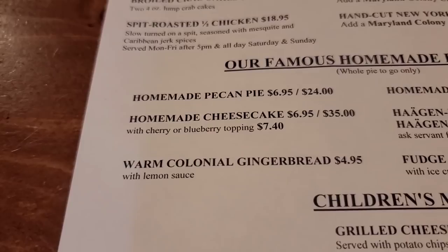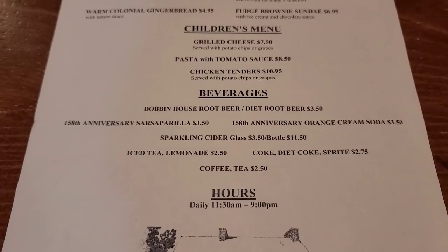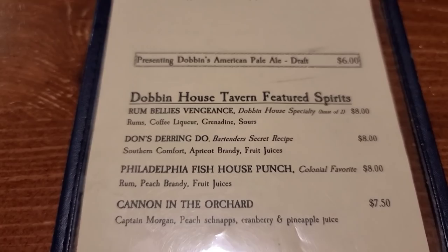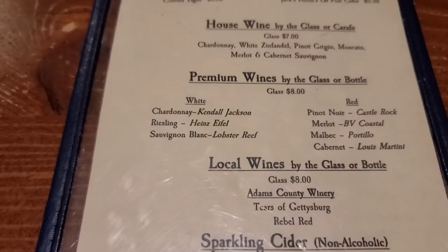Kids menu. There are their beverages. And there are their hours. Here's the Tavern Daily Special Drink Menu. You guys want to look over that? These are featured spirits. Let's turn it over. Draft beer, beer and hard cider, house wine, some premium wines, and local wines.